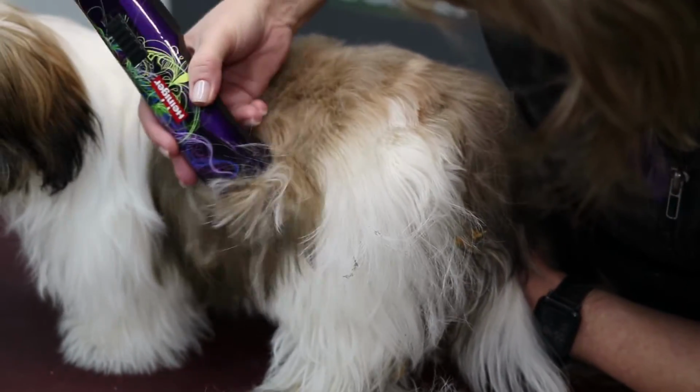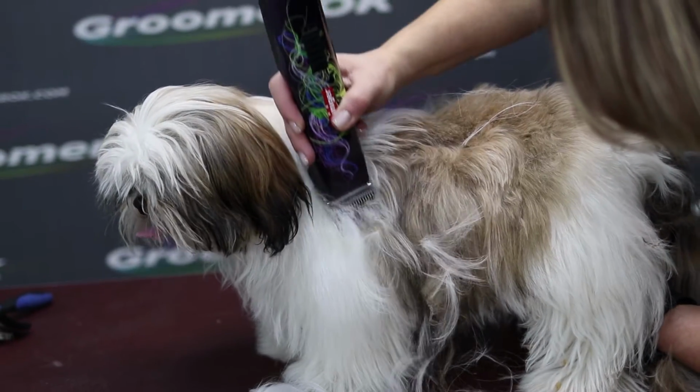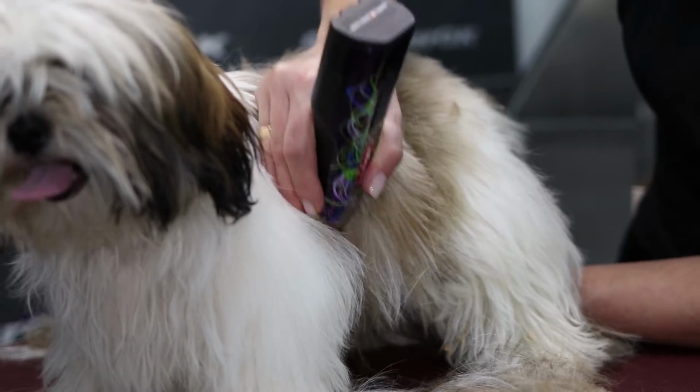Since he has a long and a little matted coat, I'm doing a Shih Tzu haircut before bathing.